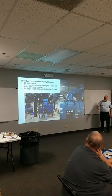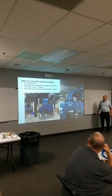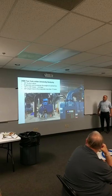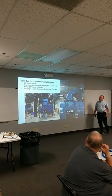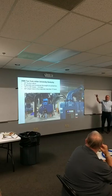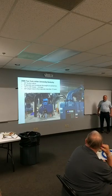This 2,500 ton York chiller is about the size of a school bus, okay? 30-inch suction elbow, and 1/4 and 3/8 hoses is what they were using on this. They bid 4 to 6 days for the evacuation.